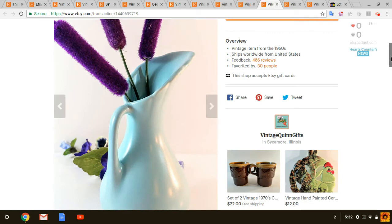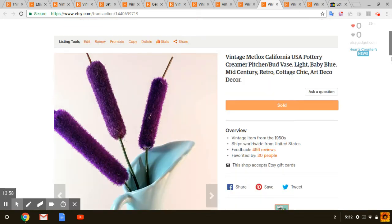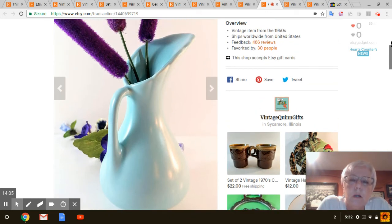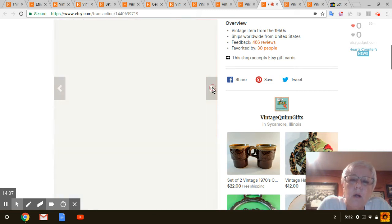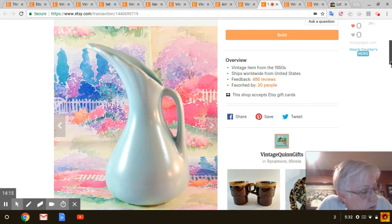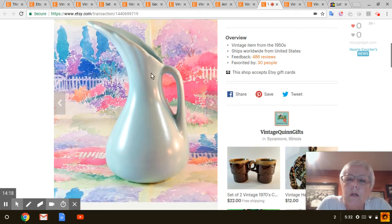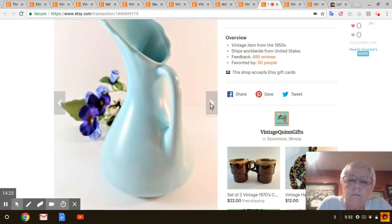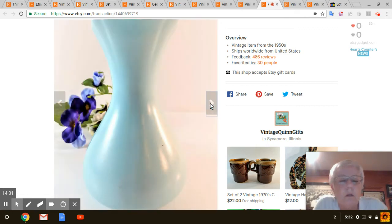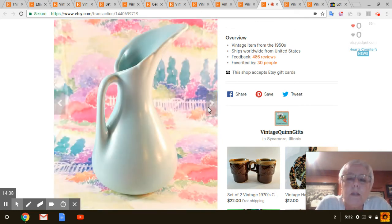is this Metlocks California Pottery little bud vase. It looks like a little pitcher. It's very sweet. I love the aqua blue color. I got that in an estate sale about 6 months ago. I love that shape too. It's really pretty. I paid $2 for it, I think. And that sold for $20, from the 1950s.